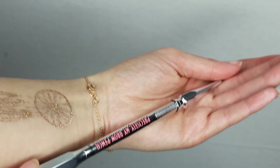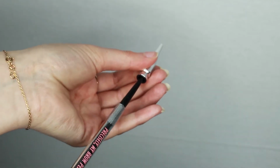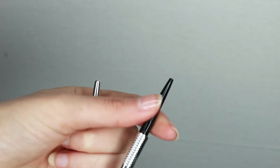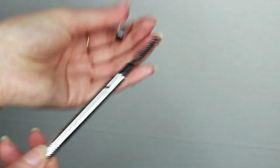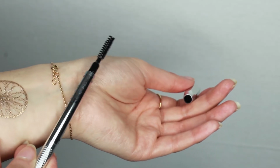The next product that I want to mention is a brow product. Now what I invested in recently is a pencil product. So I have Precisely My Brow Pencil from Benefit Cosmetics. I love this because the tip is so precise and it has a spoolie at the end. And I got this in the shade 4. So this is amazing to have a very natural brow for an everyday look, or a more bold Instagram kind of look if you're going out.